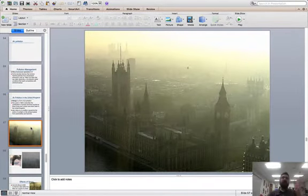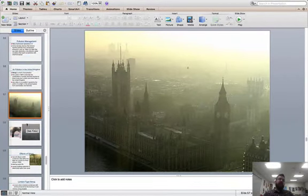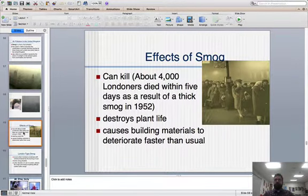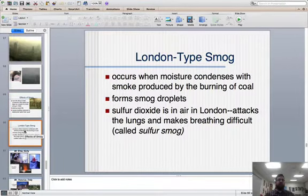So here's kind of modern day what it looks like. So it can still get nasty looking, but not as bad as it used to be by any means, since they are able to clean their factories more so. In 1952, 4,000 people were killed because of smog. Really thick fog came in, and then, of course, the pollution mixing with it killed people. Of course, it destroys buildings and things like that as well.